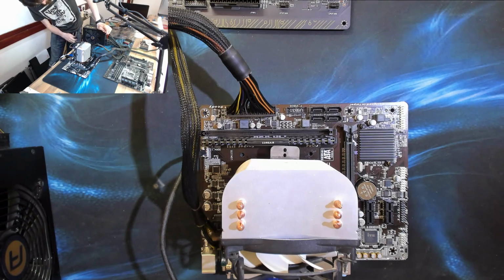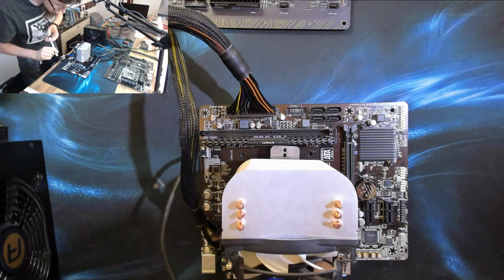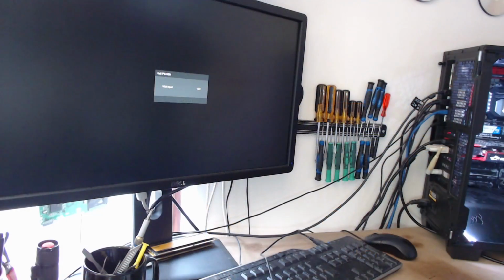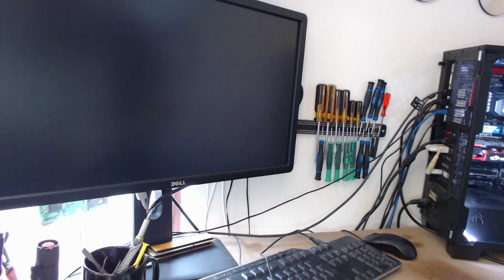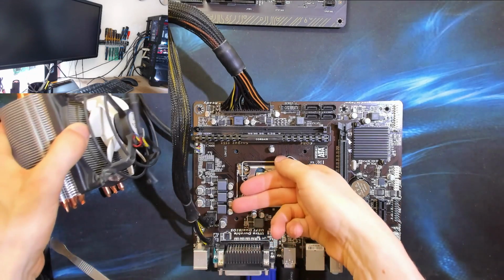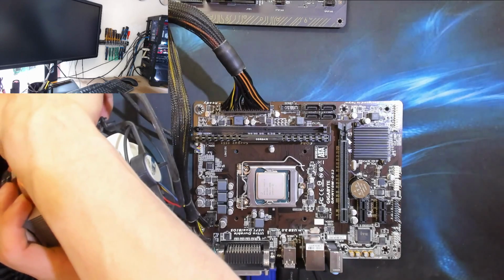Okay, we are good to go. So let's give it some power. Power on at the back. And we're going to go boop. And we seem to have no post. Nothing at all. Okay, let's turn it off and check our setup. Let's pop you off. The CPU is warm.